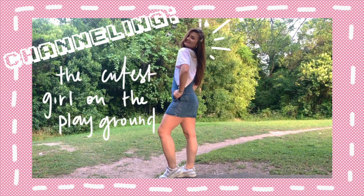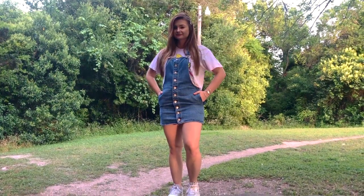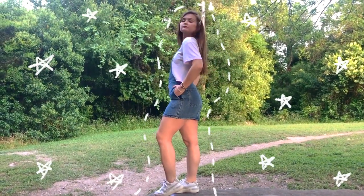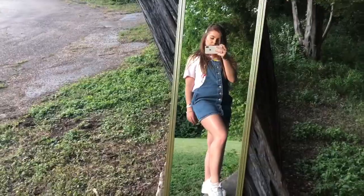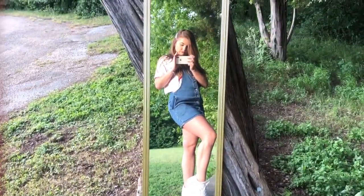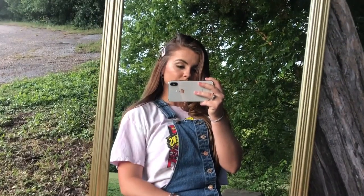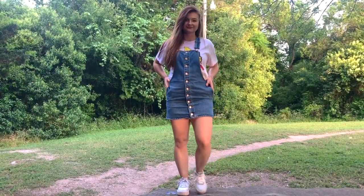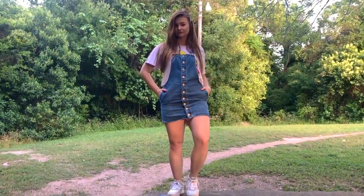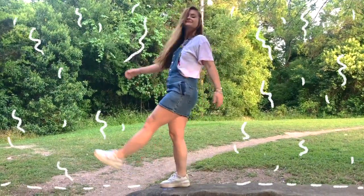Alright, so for this first look, we are channeling the cutest girl on the playground. Now, this outfit is a pair of overalls with a crop top t-shirt. I'm pairing it with a pair of low-rise sneakers, a few cute little clippies, and some pretty simple silver jewelry. This is such a fun and playful look. It's pretty relaxed and laid back, but it's still very cute and playful. So there you have it.